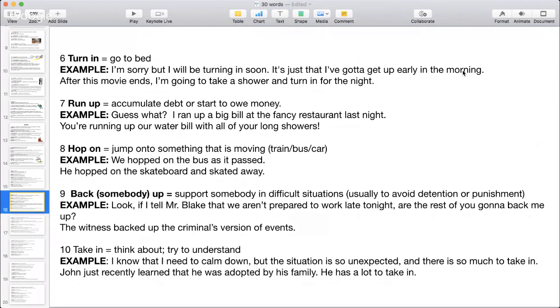So phrasal verb number 6 is to turn in. That means to go to bed. Please text me if anybody of you met this phrasal verb before. A good example is you can say, I'm sorry, but I will be turning in soon. It's just that I've got to get up early in the morning. So I will be going to bed. I will be turning in soon. You can also say, after this movie ends, I'm going to take a shower and turn in for the night. So turn in, once again, go to bed.